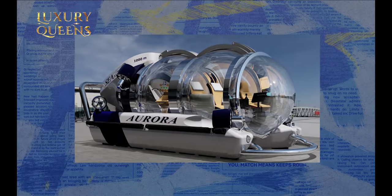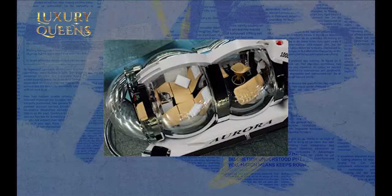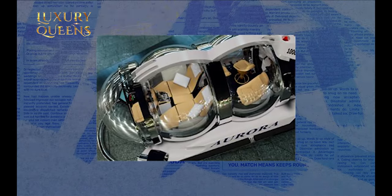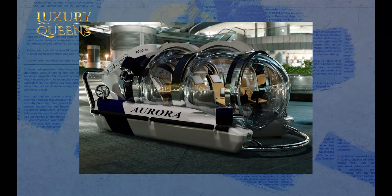Now, what sets this sub apart is its size. Unlike the company's previous models, this one's got some serious space inside. There's plenty of room for 6 people, including a cozy lounge area for the owner. And let's not forget about legroom. You'll have all the space you need to stretch out comfortably.